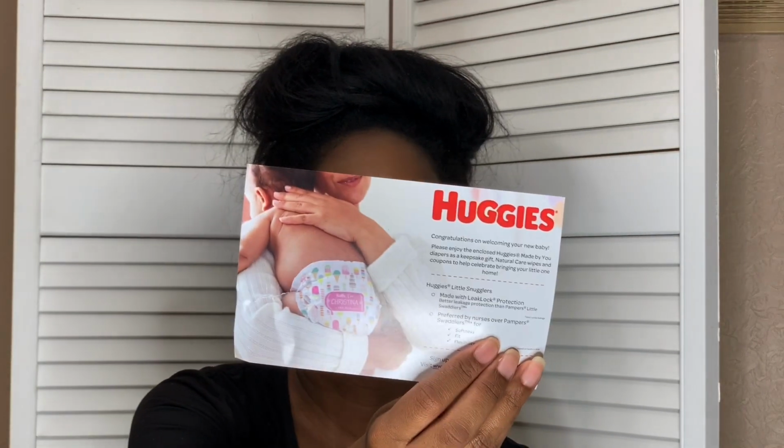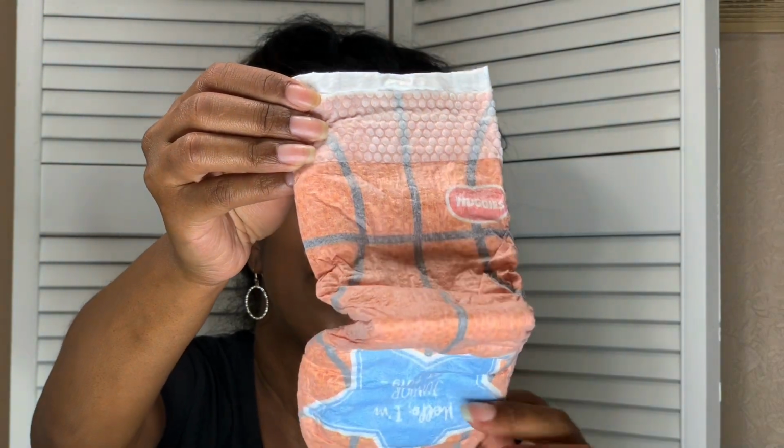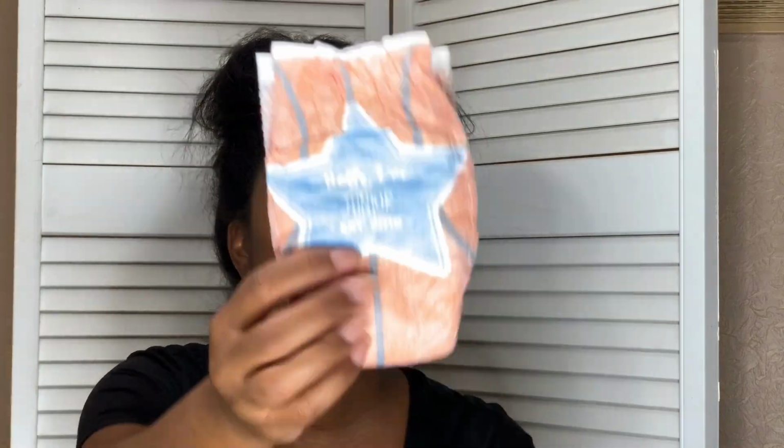So just some information on the Huggies, this actual product that I have. Basically it's just this little product here. Let me open it. It's like a monogram, custom made little pamper. It's a little basketball, and I did pick this design, so you can go ahead and pick yours on the website too. And it just says hello, I'm junior, established in 2019. So it's just a little basketball, and this is the front of it here, and this is the back of it. These are really, really cute, and this was sent for free, as you may know from the title.